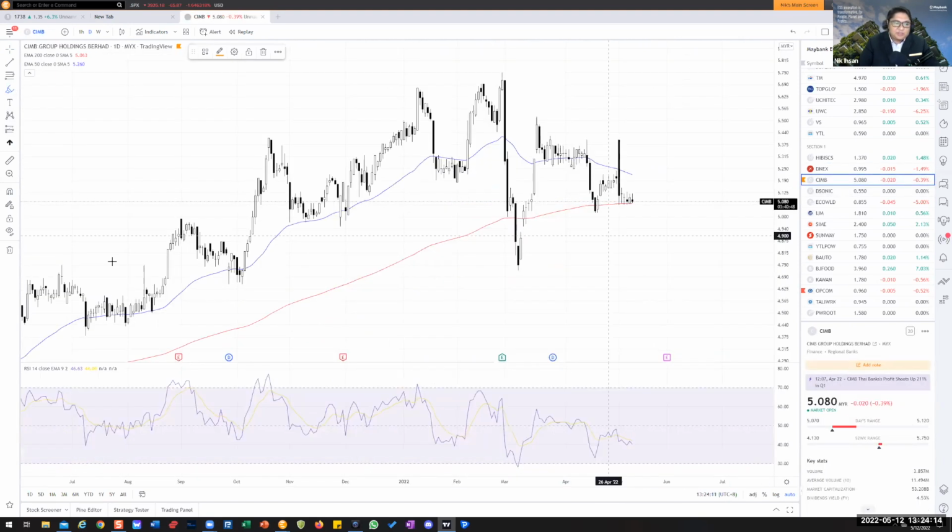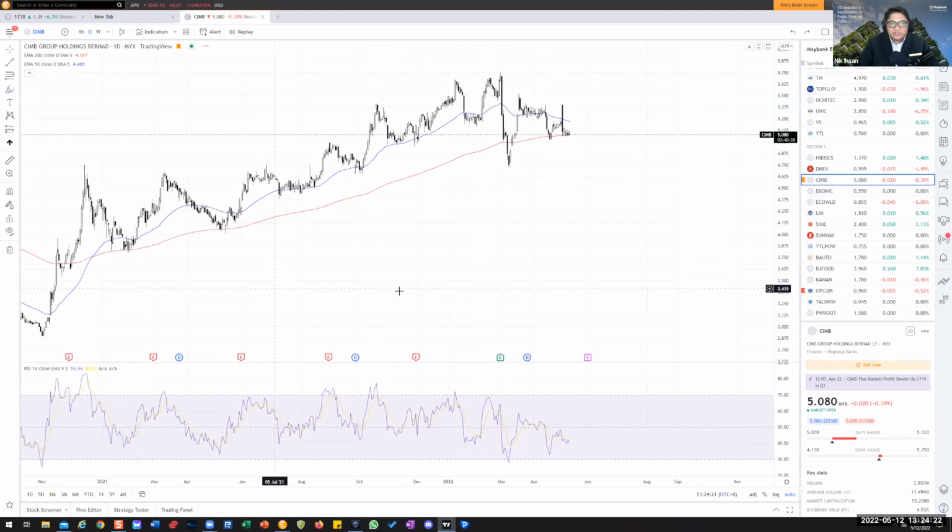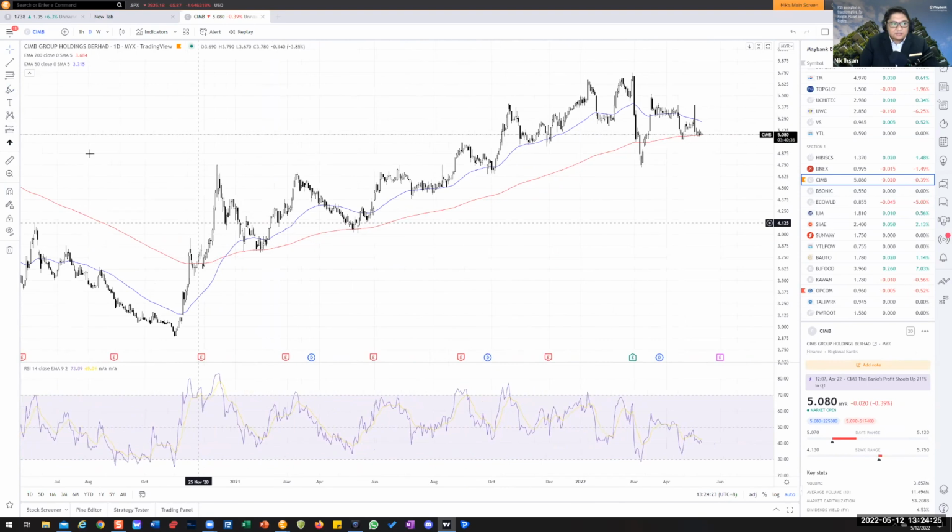CIMB has rebounded off their support level. Of course, there is quite a sell off here and here, but with the ongoing interest rate, I think you can take a look. Most of the banking stocks have been recovering right within their key support.